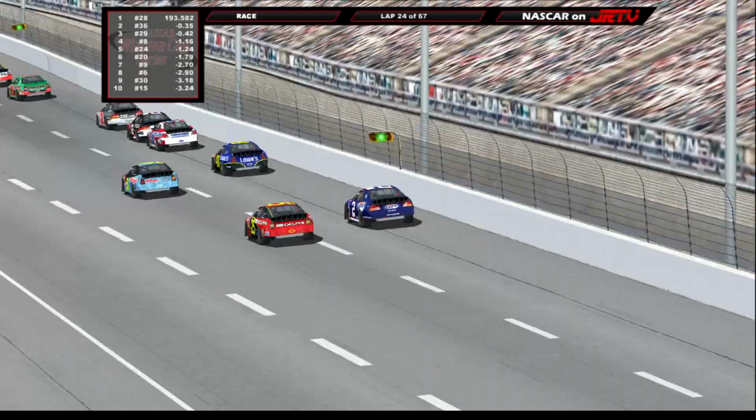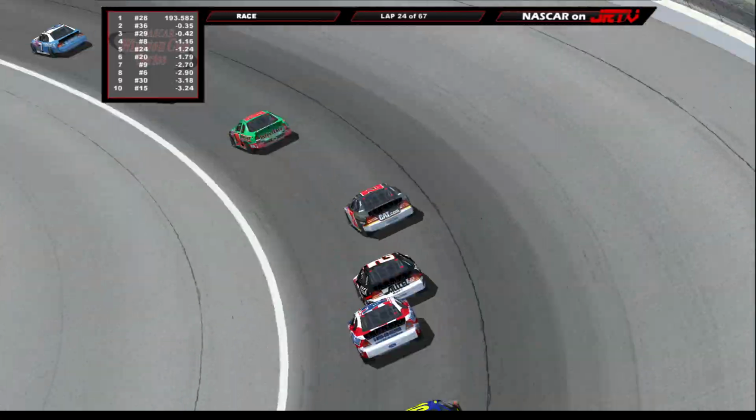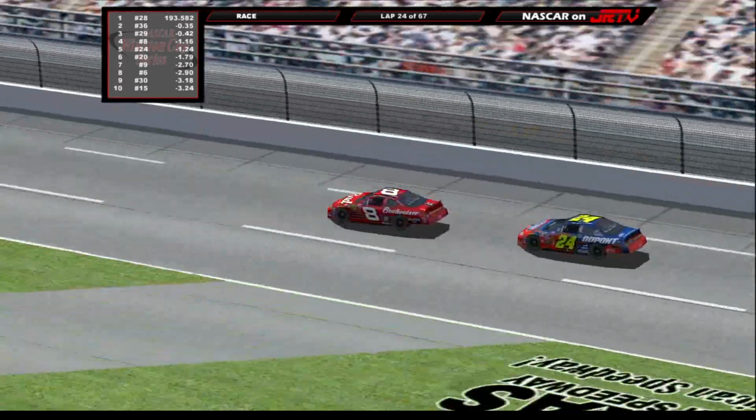But here's a pass for Sierra on Fitzwater as Thompson's trying to get by his teammate, Lathan Strickland. The Hendrick cars have not really shown up today, besides Justin Zeidel, who was one of the lower starting Hendrick cars here today.